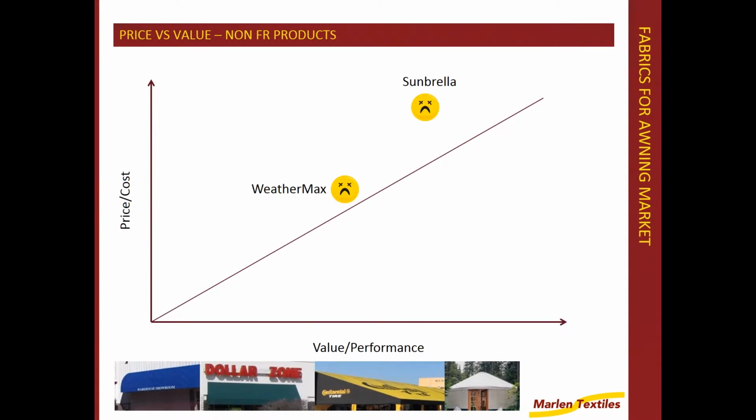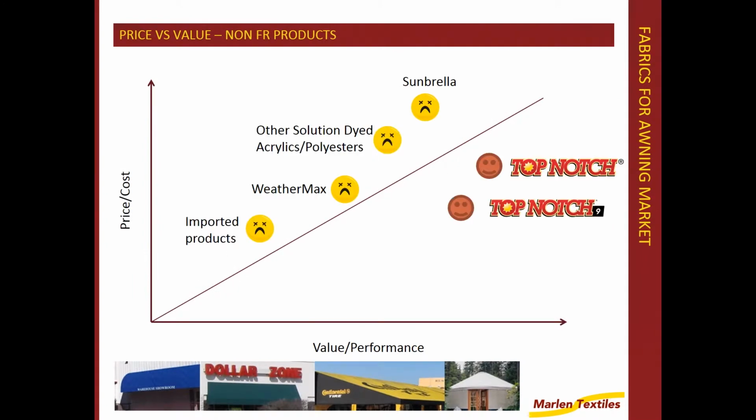Now, I like this because we're really getting to the heart of the matter. Price versus value, especially for non-FR products. Explain this to us a little, would you, Alan? Yeah, well, nobody wants to pay more than they need to and then get less than they thought. So this chart does a really good job identifying the price versus the performance. And so you want to be below the line, which means you're paying the least amount for the most performance. So you can see all of the other competitors are above that line, and our 2 solution dyed non-FR fabrics are below the line.